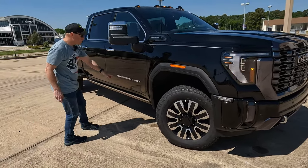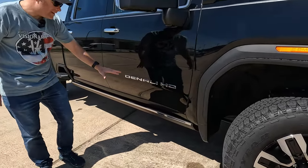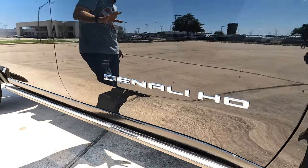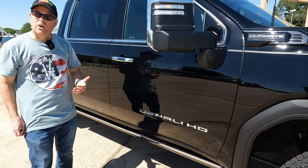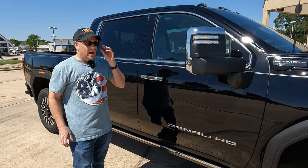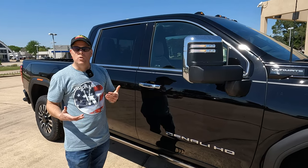Your Denali HD logo right here, I think that works. In chrome, it's visible, it matches the truck. There's people out there that say that chrome is outdated. I don't think that's ever going to be the case. In a lot of higher end vehicles, chrome works.